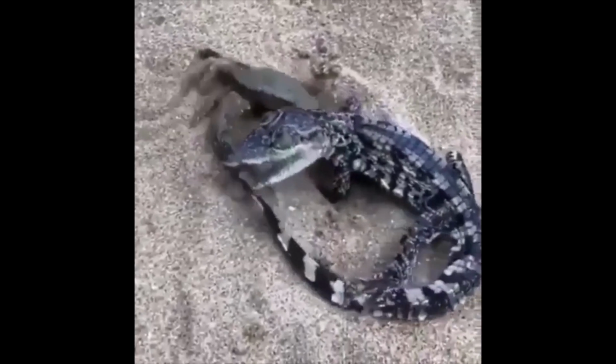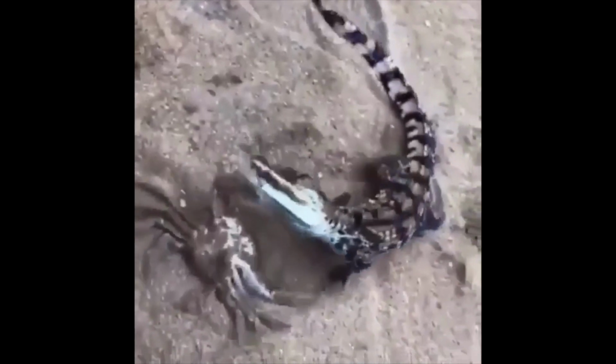Here is a baby crocodile versus a crab. As you can see, the crocodile is doing its deadly move of the barrel roll.